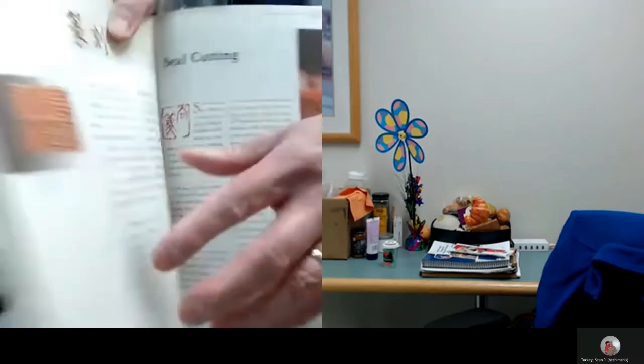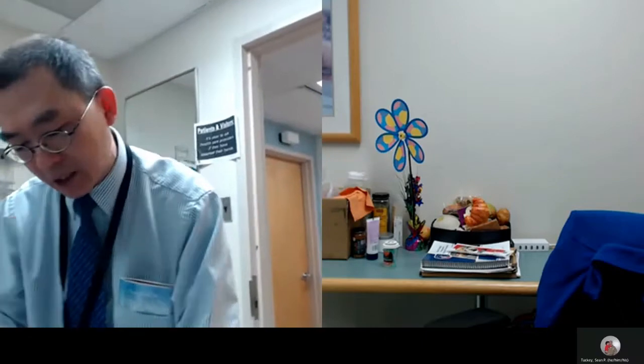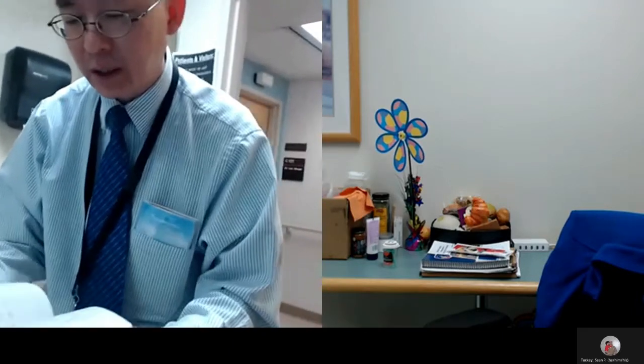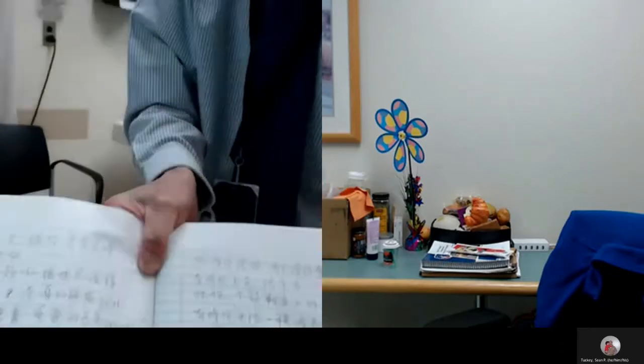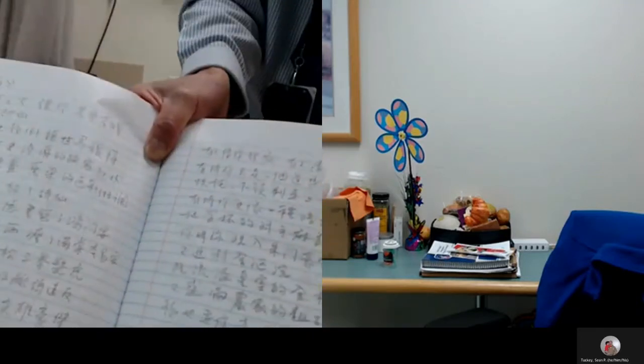But people use seal cutting, those types of seals. This is in the form of official script, so that's a little different. For common people's handwriting right now, we use the easier running hand style. What I mean by the running hand style is, say for example, this is my own handwriting. I'm going to show it to you. Okay. So you can see this is more like the style that people commonly write in.